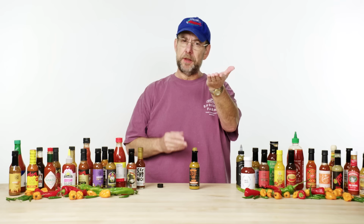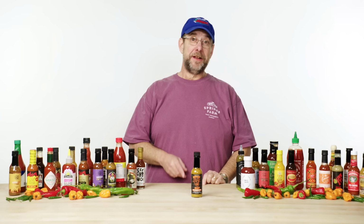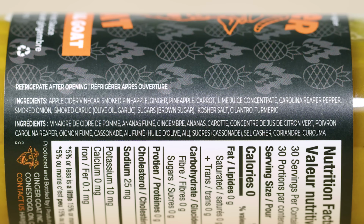Oh, it's so good. The balance of the heat and flavor is just about perfect on this sauce. The first time I tried this sauce, I said, oh, this would be good on chicken. So we got some chicken. When you put this sauce on food, it tastes totally different. The citrus tone doesn't come through first. It's the heat from the Carolina Reaper.